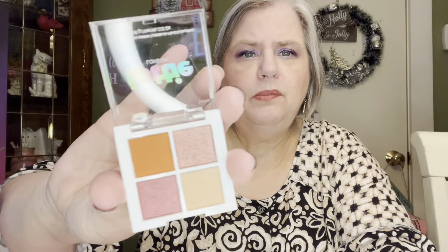This one is called the Rusts and this one is called the Mauves. So they're very beautiful. I'll take the shrink wrap off. So the Rusts, it does say on the back 1, 2, 3, 4, but they're not named. So let's see how pretty. They're beautiful. There are 2 shimmers and 2 mattes. Let me swatch them. No names for them.